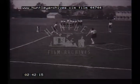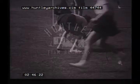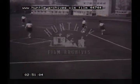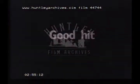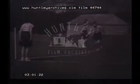To score rounders, the player must not only hit well, but run quickly between the posts, using good judgment in stopping at a post or running on. Poor fielding gives unnecessary advantage to the batting side. Another good hit. Batsman must run outside the post, touching fourth post to complete the rounder.